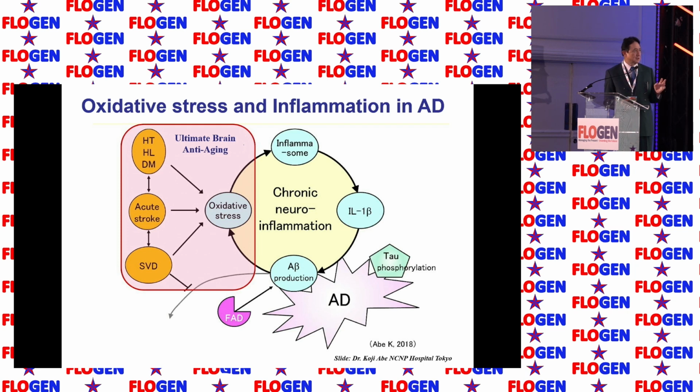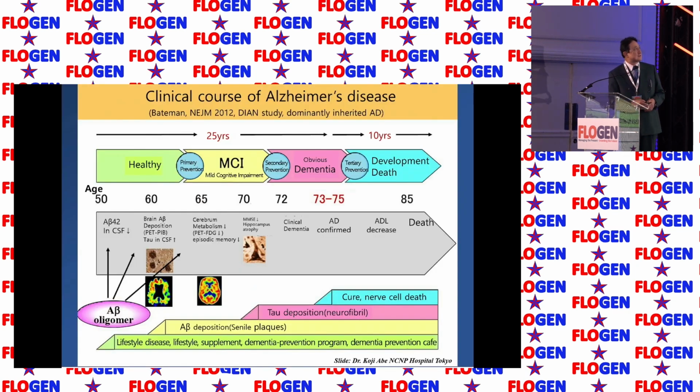Also, not only amyloid beta, but also many garbage proteins like tau protein and so on are related to this, with excess evidence. So this is the clinical course of Alzheimer's disease. It takes like 25 years to develop, and then maybe 10 years after the development. So if you are age 50, you look healthy, but after age 65, mild cognitive impairment starts. And then secondarily, dementia is going to start. And already amyloid beta starts to accumulate at age 50. So you do not recognize that you are starting Alzheimer's disease.